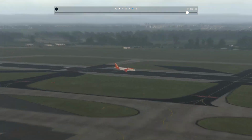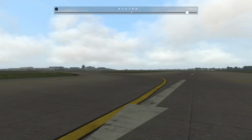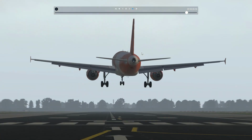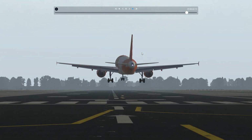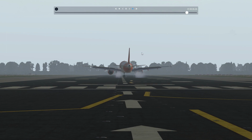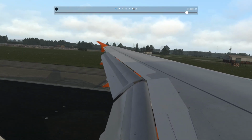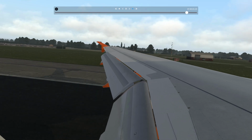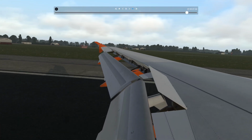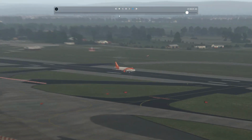Shift 5. Oh, that's loud. Why so loud? Yeah, not too bad. One more look from here. That's pretty good. I'll take that. Very central. Actually see it from here.